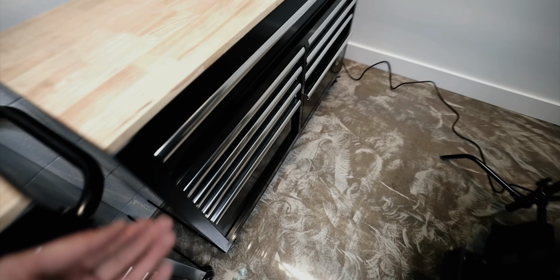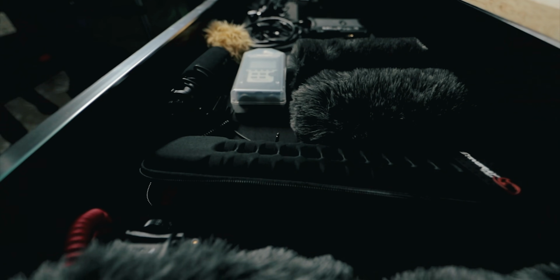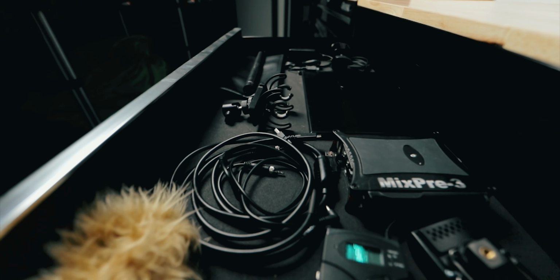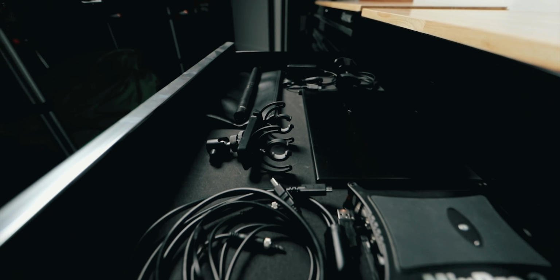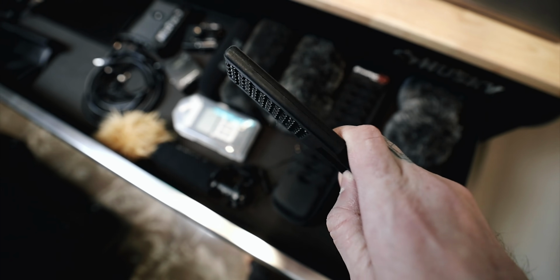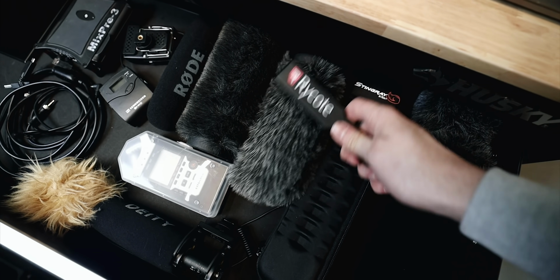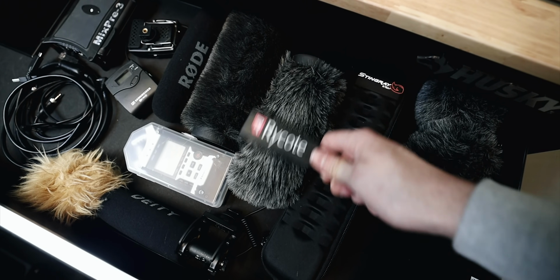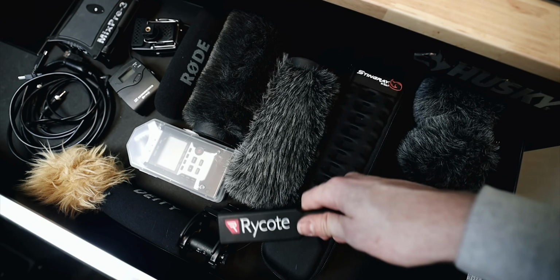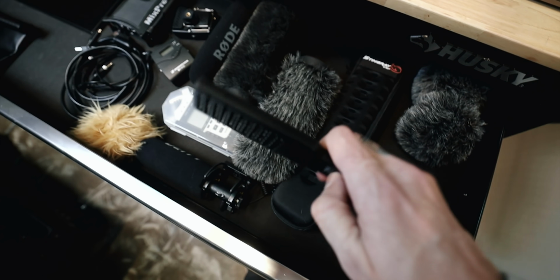This one, there's a lot less in it. This is kind of your audio drawer. So you got your field recorders in here, your different dead cats. It's like a little brush for your dead cat. That's super weird to me. If I saw someone just sitting in the corner of a warehouse during a shoot brushing their dead cat like this, I would have concerns.